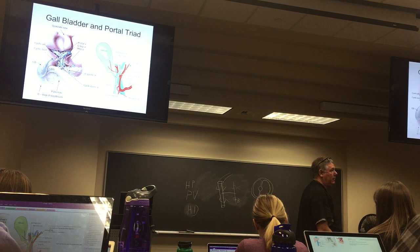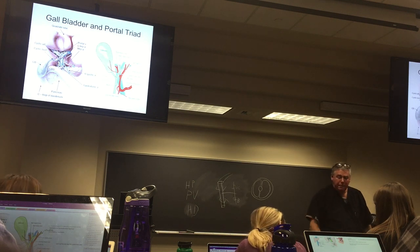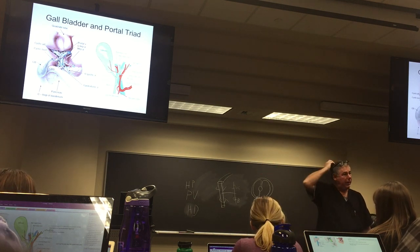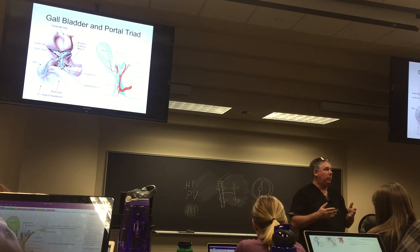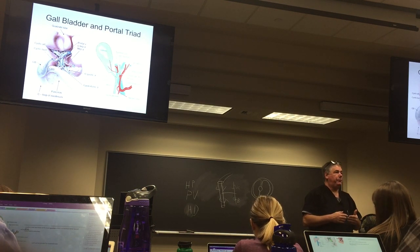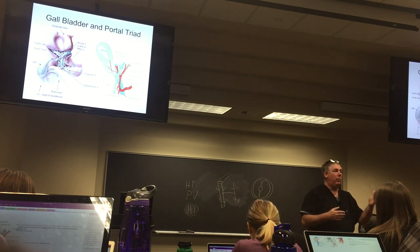Can we say that again? Yes. Slow down now. The triad is located in the free margin of the lesser omentum, which is also called the hepatoduodenal ligament. Embryologically, the lesser omentum was the ventral mesentery.